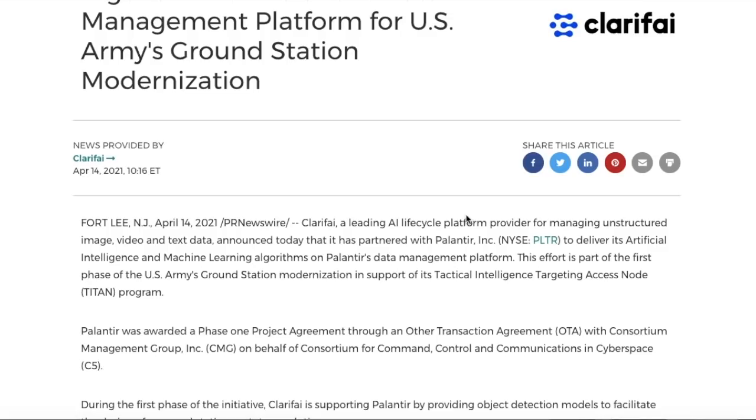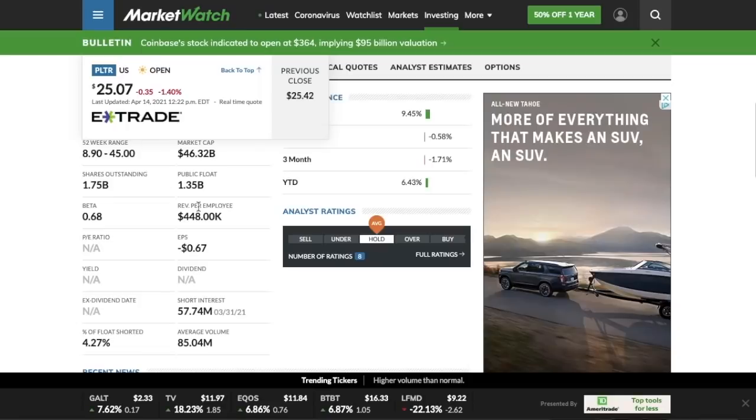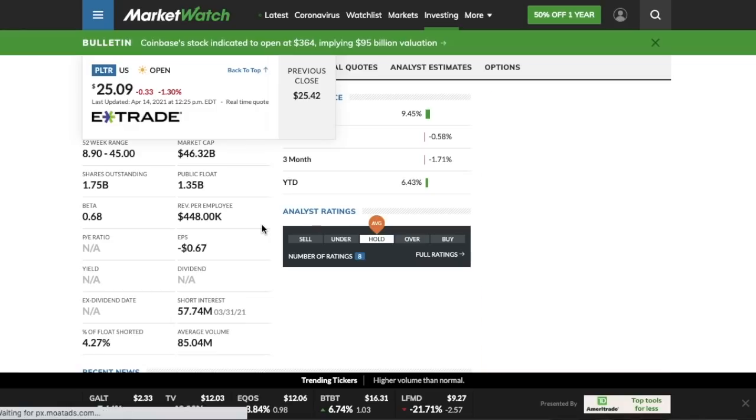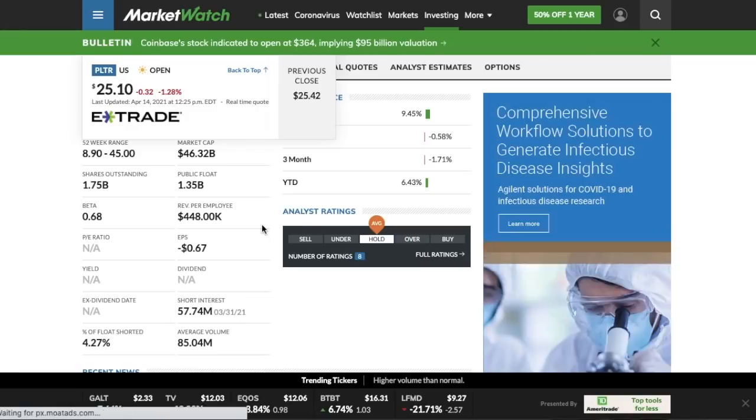Now, a gamma squeeze actually has to do with options, so we're going to go over exactly what that is. But when we come over to MarketWatch, we are going to see that the percent of float shorted on Palantir right now is 4.27%. It is very out of the question that a 4.27% float shorted is going to cause any sort of short squeeze. Typically, when the short percentage of float is over 20%, that's when it's considered abnormally high, and 4.27% is pretty normal, or on the lower side of a company's short percent of float.